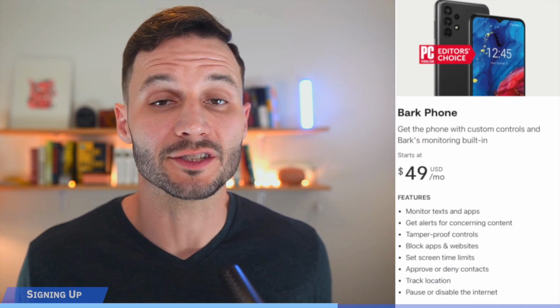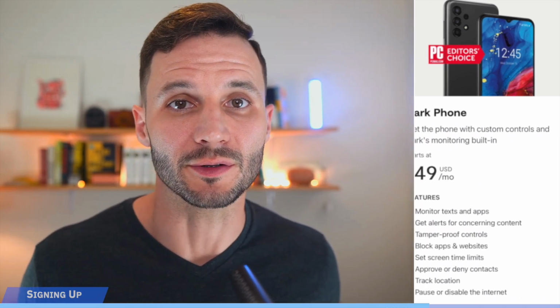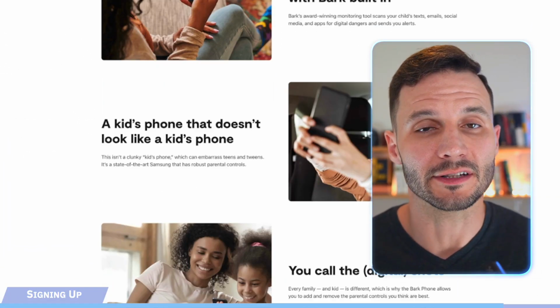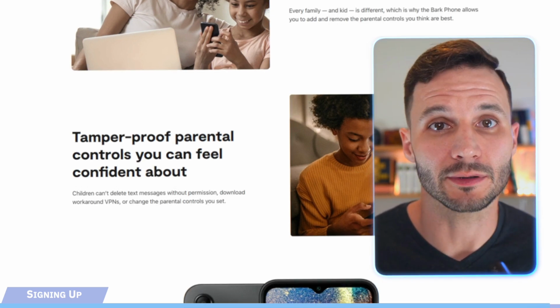Bark also offers its own kid-friendly smartphone. I've not yet tested it, so I'm not going to be covering that in this review. But basically that phone is a Samsung with Bark software built into it. You can think of the smartphone as a more robust version of the Bark app. It's going to be more resistant to tampering, for example. But in this review, we're talking about the Bark app and we're talking about installation.